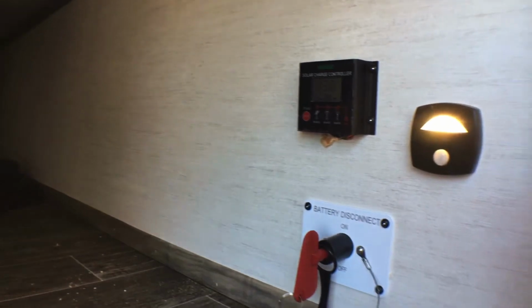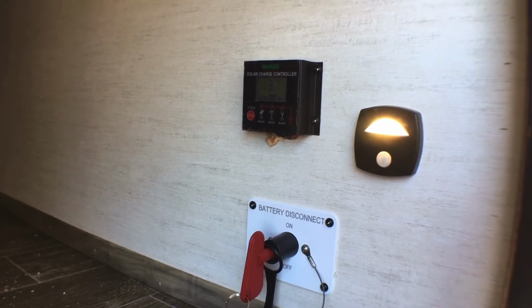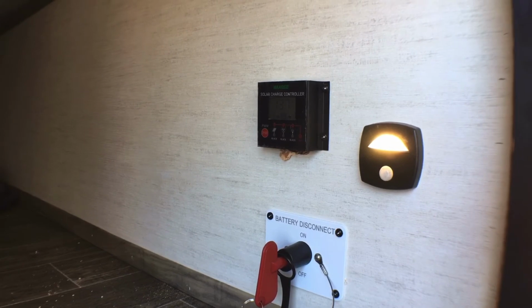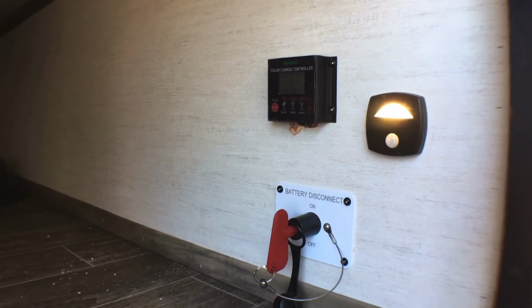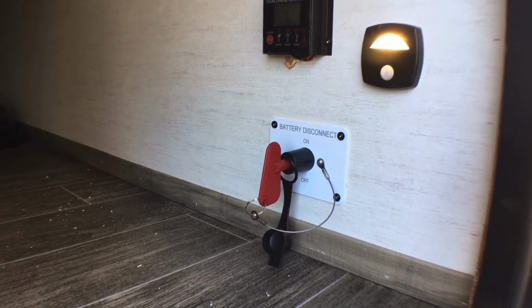In here, you've got a couple things going for you. You're going to have 2 motion sensor lights, 1 on each side. You also will have your 30 amp charge controller as part of the juice pack. And what that's going to do for you is it allows you to expand that up to 500 watts without having to redo the wiring or anything. And then down here you have your handy battery disconnect to kill all 12 volt power to the trailer.